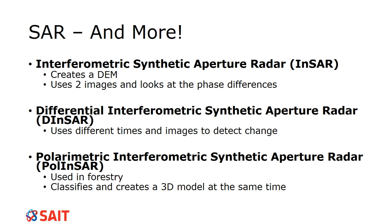The last but not least, we have polarimetric interferometric synthetic aperture radar, which is also known as POLINSAR. And so this is used in forestry. It's used to look at tree tops, measure tree heights, because we can see the bottom and we can see the top of trees with SAR because we can see through it. We also can get volumetric studies within it, so we can measure the actual features of the forest.